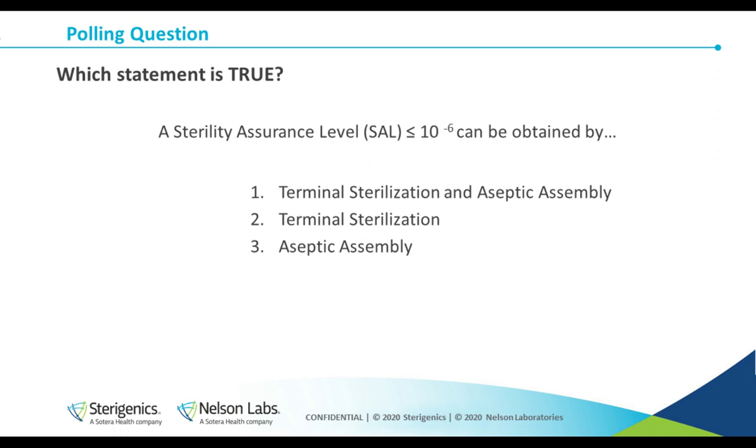Okay, so what we're seeing: how can you achieve a 10⁻⁶ SAL? Is it through terminal sterilization and aseptic assembly? We still have more coming in here, but we're still seeing about the same situation where about 50% of the people feel that you can obtain an SAL of 10⁻⁶ by both terminal sterilization and aseptic assembly, about 42% feel that it can be only by terminal sterilization, and about 8% by aseptic assembly.